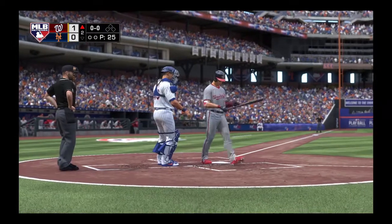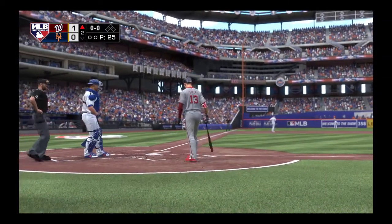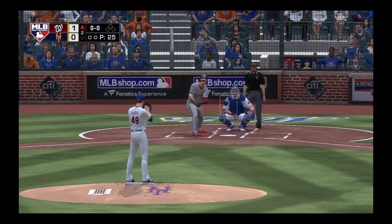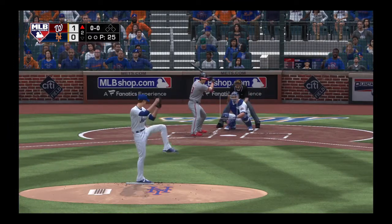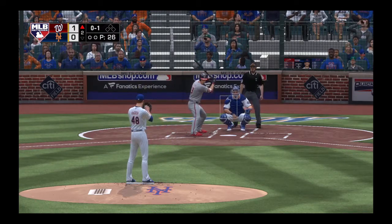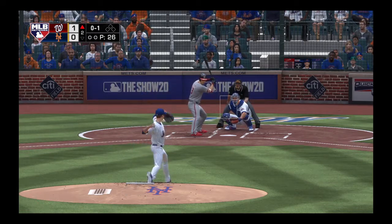Here now is Asdrubal Cabrera. He'll get us started in the top of the second. Number 13, Asdrubal Cabrera. Ready to deliver. Here's the first pitch. The windup and the 0-1.